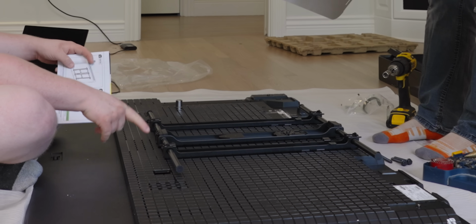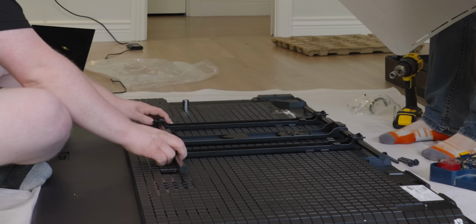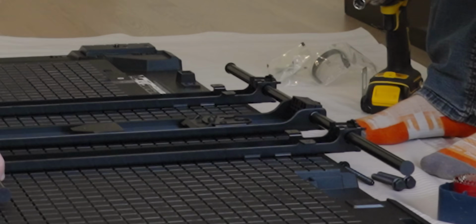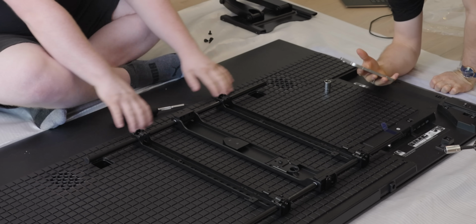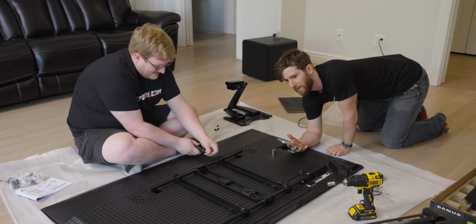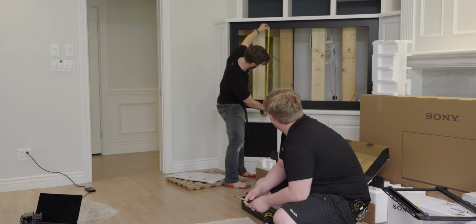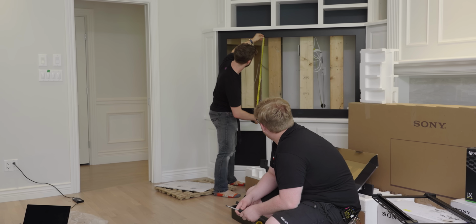The height of this is gonna be very important. We can adjust this a little bit, back and forth. You're not gonna want the mount to hang off the bottom. Fortunately, this Sony TV has this cool pattern on the back that makes it really easy to center. We basically have to nail the height, or it is not going to sit in front of this noise here.